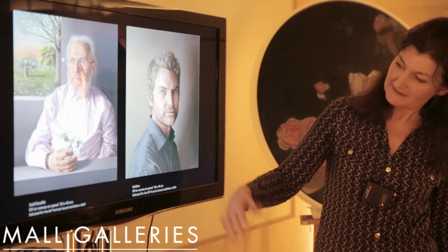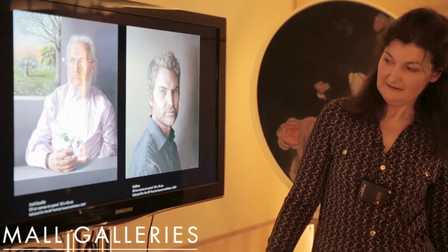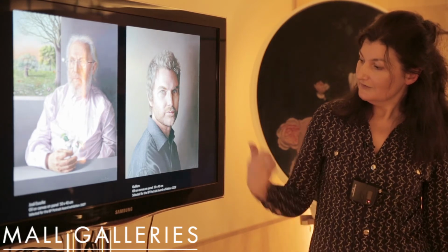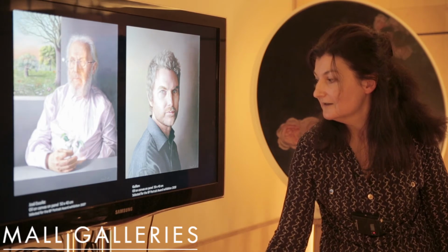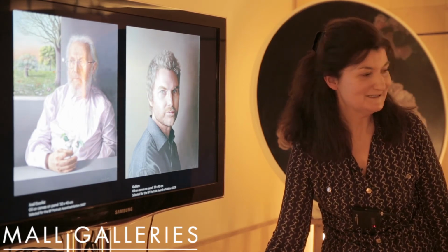So yes, this was the portrait of my father, 2007, which I decided to enter for the BP Portrait Award, and it got in, which was great. And then hot on the heels of that one was the portrait of my brother on the right here. All portrait artists start painting their friends and family first, because you need subject matter to paint.